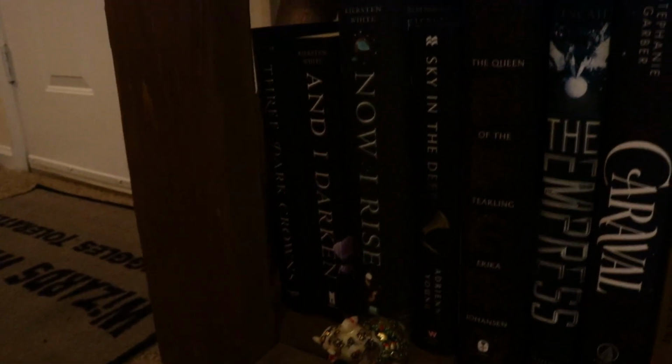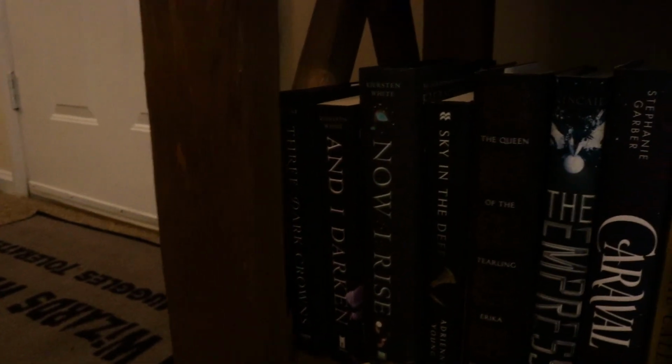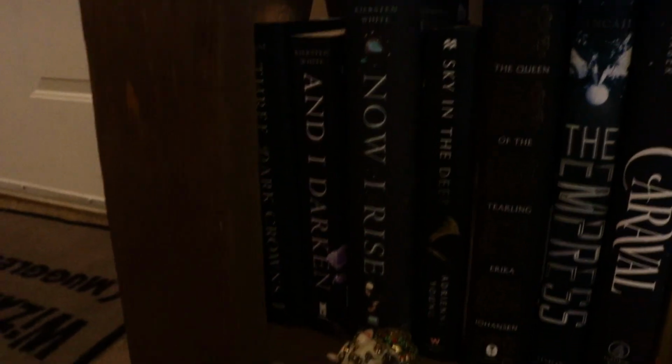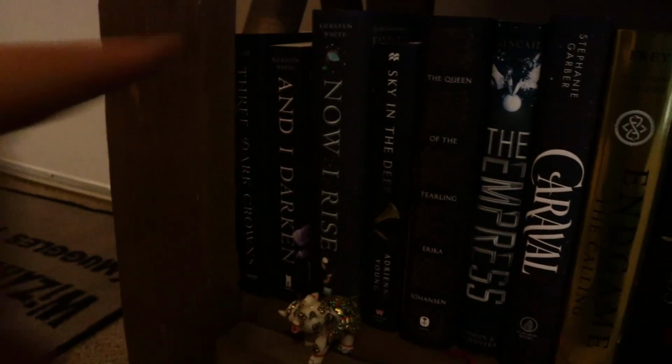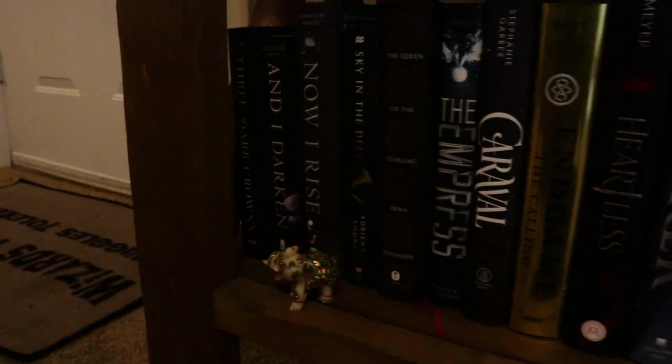Right, and then my last shelf, Three Dark Crowns is kind of hidden. I've been wanting to read that series for a while. I bought that when it first came out, that's why I have it in hardback. I'm usually a paperback person, but I bought that book when it first came out and still haven't read it. And I Darken, Now I Rise, that's part of the same series. I don't have the third one, but I want to read that series next.